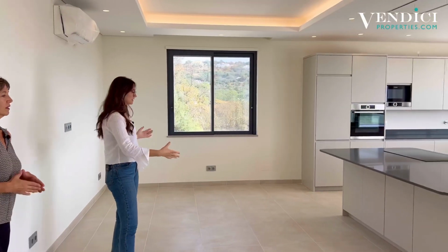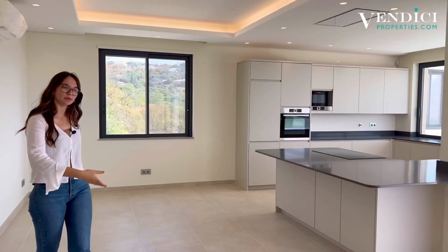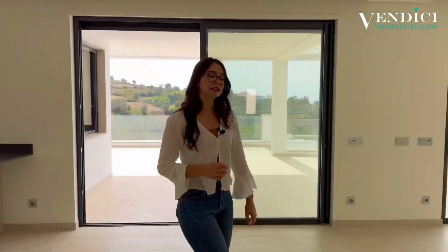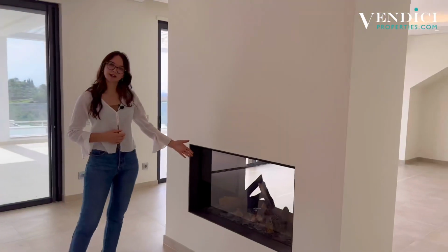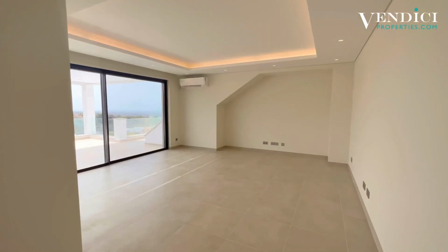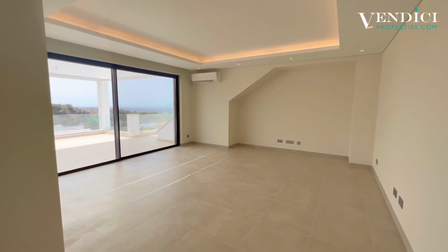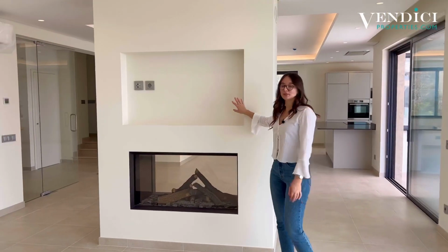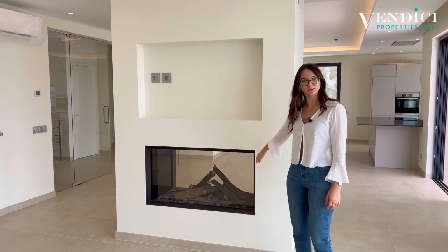So off the kitchen you have the dining area. And then through the dining area here you'll find yourself in your living room. The living room has a really nice feature of this double-sided fireplace, which is gas. So you have these TV connections on either side of the living room so you can choose whatever suits you best. And this will be a really nice spot to put it because you can inset it into the wall.